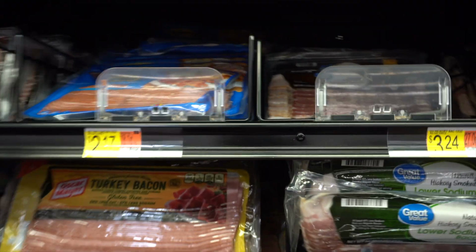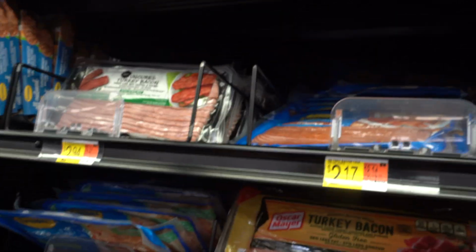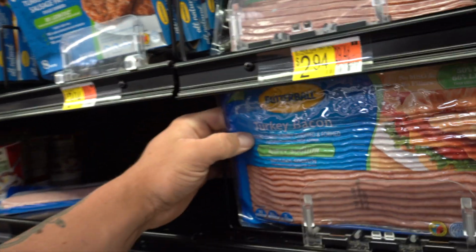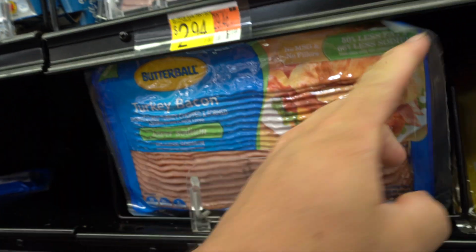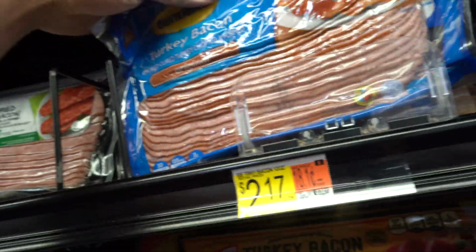Next thing that we need is some turkey bacon. Turkey bacon is amazing, guys, but don't get played into this right here. Look at this. You have turkey bacon, lower sodium. It says 50% less fat. Then you have the original turkey bacon.